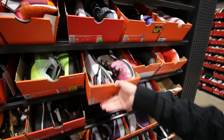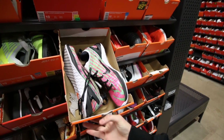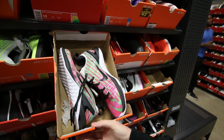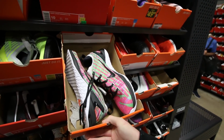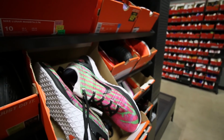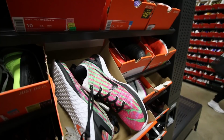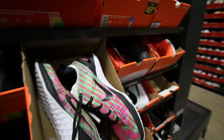Wow, okay, this is officially the brightest shoe that Nike has ever created. These are some Nike Metcons, which is like a working out shoe or a cross-training shoe or something like that. Look at all the colors on these, lime green and pink and black and white. They're going for 85 bucks. I mean, not an amazing price, but these are nuts.